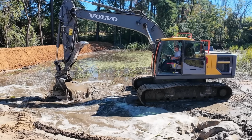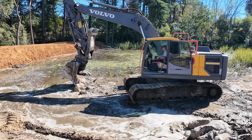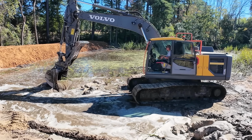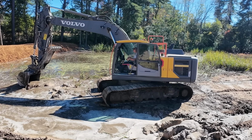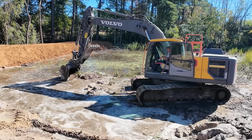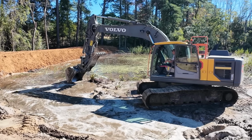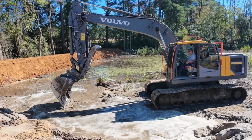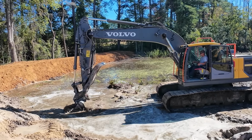It's in there pretty good. All it is sand. Taking a little channel so everything drains down. And there are no fish in here. There shouldn't be any.